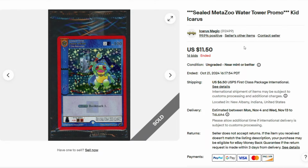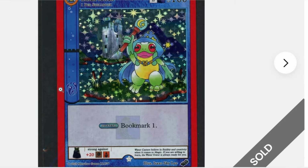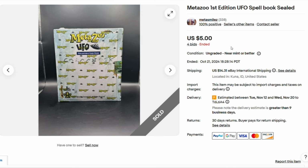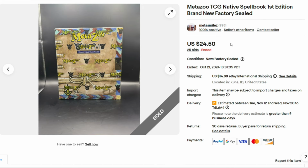So next we have a Water Tower promo with Loveland Frogman on it. Raw in the packaging still, for $11.50. Pretty nice promo. Next we have a MetaZoo 30th Anniversary sealed box for $12.50. And this is the only place you could pull invisible ink. Next we have a UFO spellbook sold for $5 in auction. A native spellbook sold for $24.50 in auction.